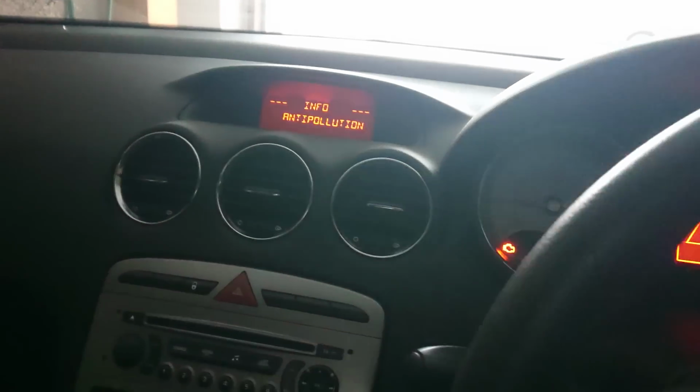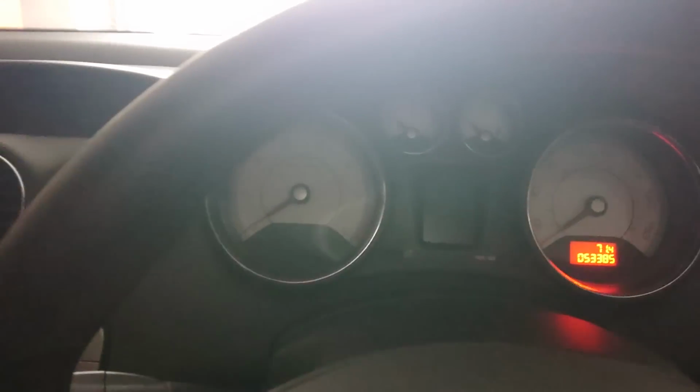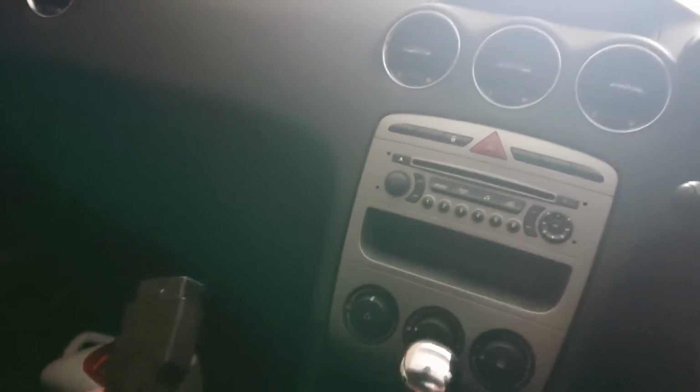Okay, so now what we will do is turn off the car. Even when you turn off, it's quite weird. It's still running for a bit, then it's just off. Well, maybe French cars are like that. Sorry about the fog, but I don't know why it's like that.